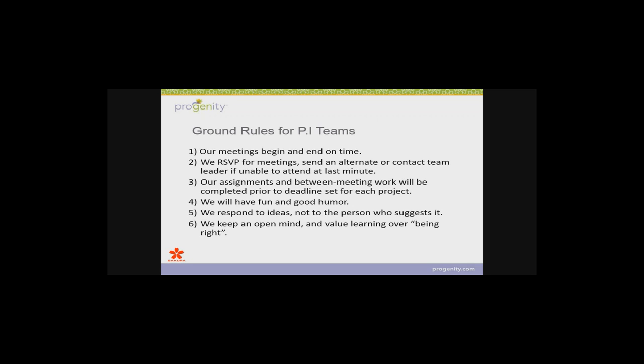Our lives go on. If you can't get to a meeting, that's okay. But I think it's important that alternates are available, and they have the authority to act for whomever the team member is that is absent. Do your homework. Assignments in between meetings need to be done.